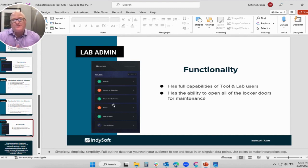The use case I just described is for the scenario where we're just dropping items off, having the Cal Lab come and get it. And then when the Cal Lab's done, they put it back in there, and then the operators on the shop floor come pick it up, right? So it's self-service. It's kind of like an Amazon storage locker.